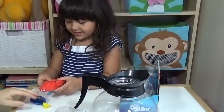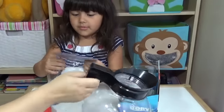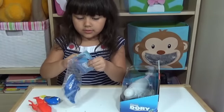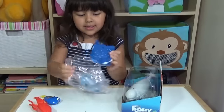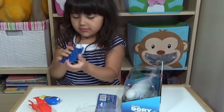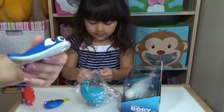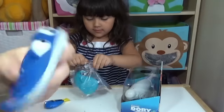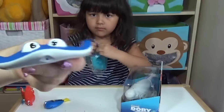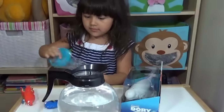Is Mommy going to bring the water? You want to open the other doors? I can do it all by myself. Yes, go ahead. So guys, this is Mr. Ray. Guys, this is Mr. Ray. So he's a squishy toy. It's good for the bathtub.